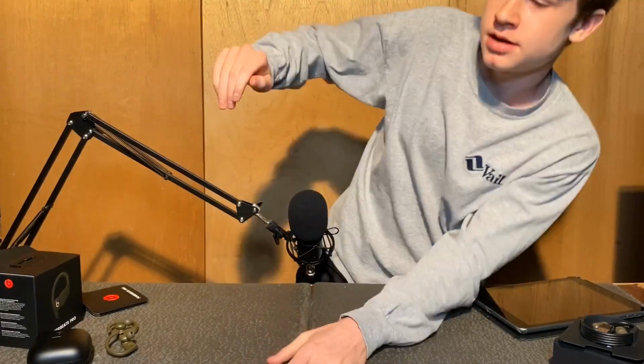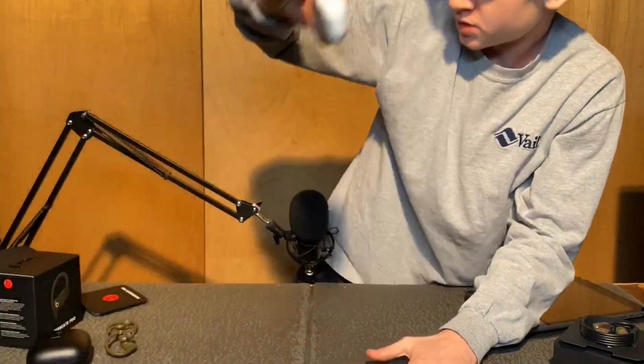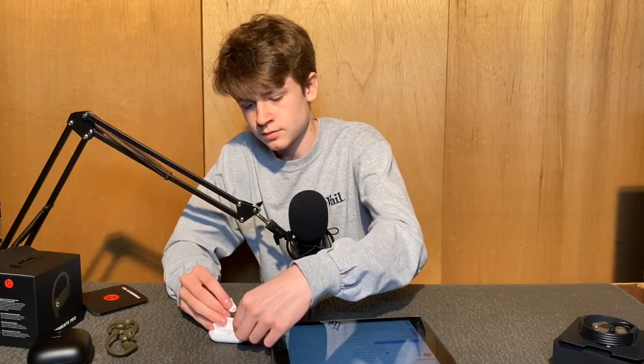Okay, so I do have some AirPods Pro with me that I'm gonna compare with these Beats. These are my sister's, by the way, not mine. The AirPods Pro are the same price as the Beats, but as you know, they come with active noise canceling.